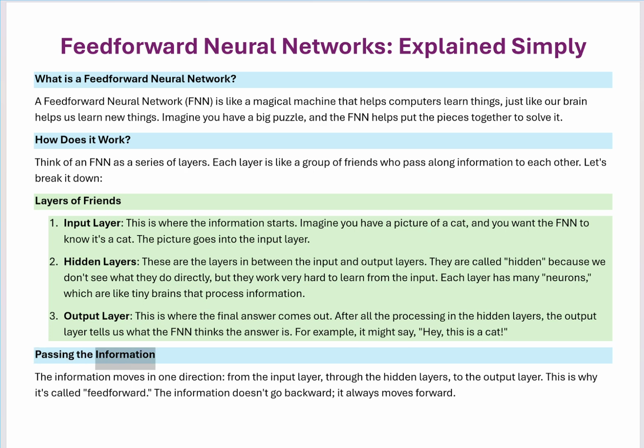Passing the information. The information moves in one direction, from the input layer through the hidden layers to the output layer. This is why it's called feedforward. The information doesn't go backward. It always moves forward. The layer has many neurons, which are like tiny brains that process information.